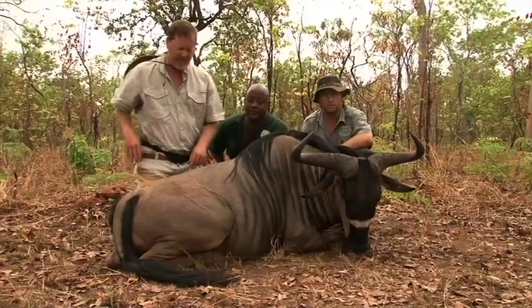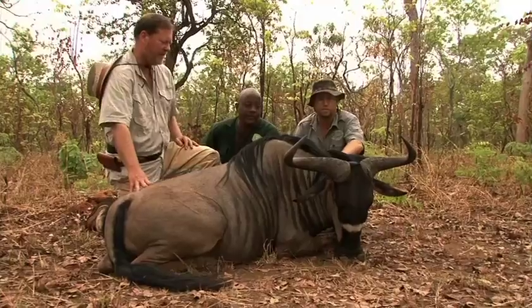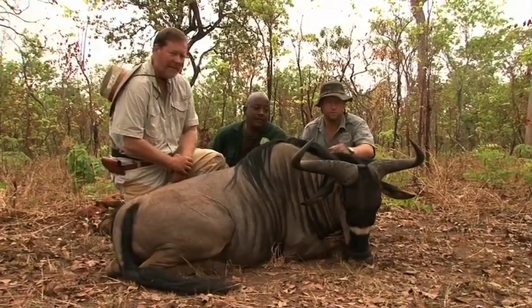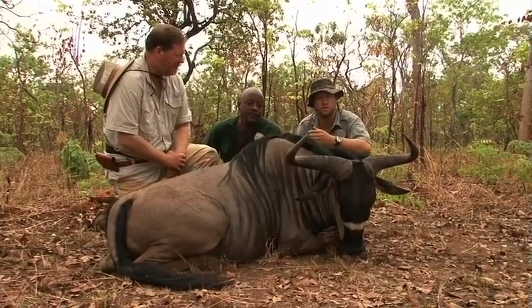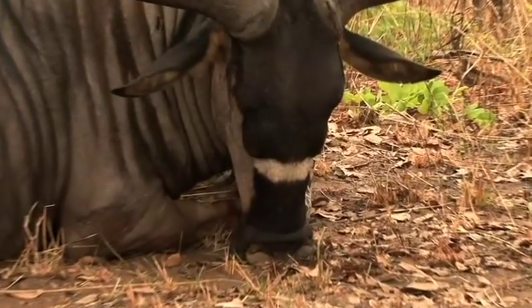Nyasa wildebeest. Yeah, it's the only one in Tanzania. In the Selous. It's the only place you get this particular species of wildebeest is in the Selous. You can see by the white chevron on the face. Once you get south of the Selous, they lose that white chevron. Up in northern Tanzania, you get the white-bearded wildebeest.